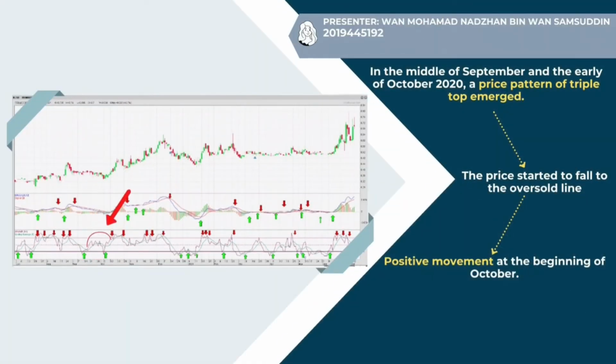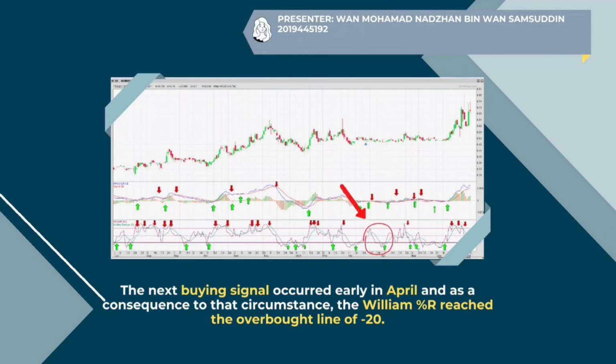In the middle of September and early of October 2020, a price pattern of triple top emerged, and due to that, the price started to fall to the oversold line, resulting in a positive movement at the beginning of October. The next buying signal occurred early in April, as it started, consequent to that circumstance, the William R reached the overbought line of negative 20.